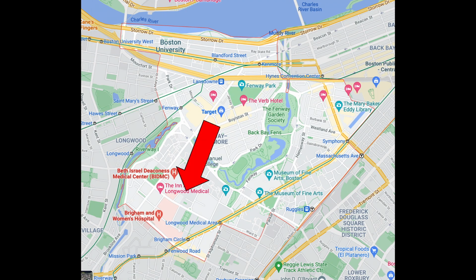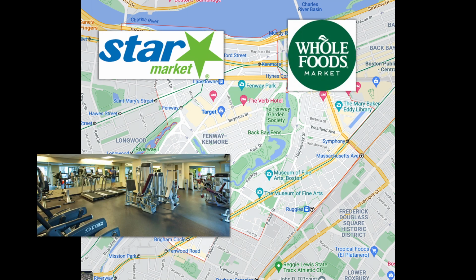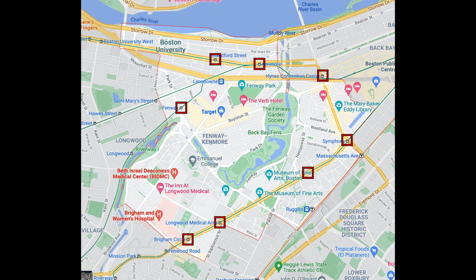If you're going to be working in the Longwood medical area and hate commuting, Fenway is an easy choice for you. It's got all the amenities, groceries, gyms, running paths, etc., and convenient T access, so you could easily live in Fenway without a car.